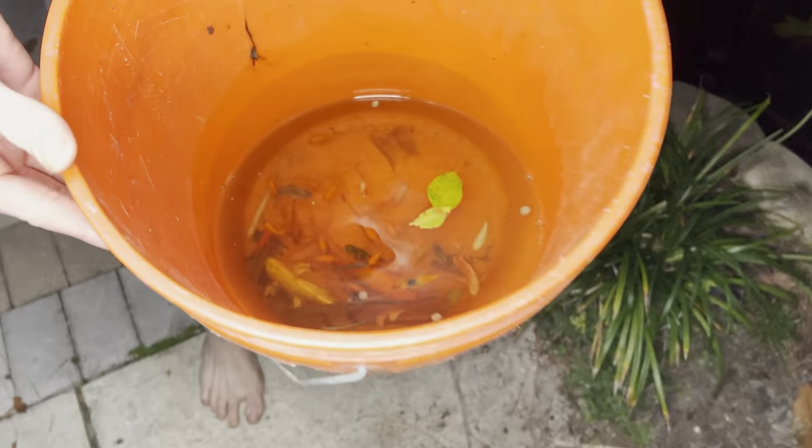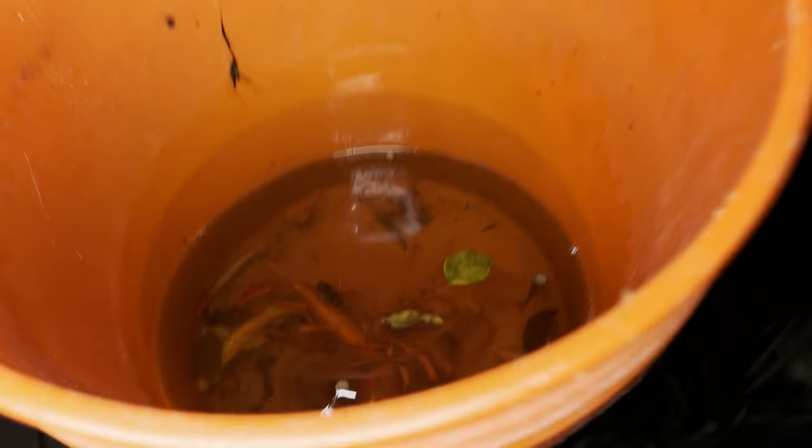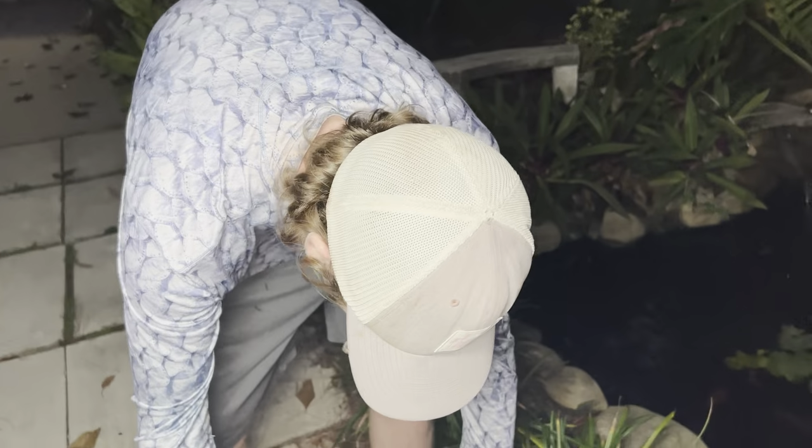Guys, we made it back to my house now. We have the kittens inside set up in a little temporary thing. We also have all the fish we saved today, dude. We saved so many animals today. Fish, kittens, everything.